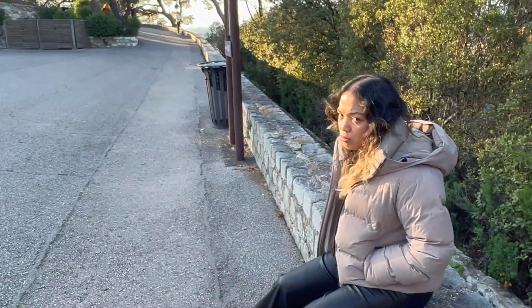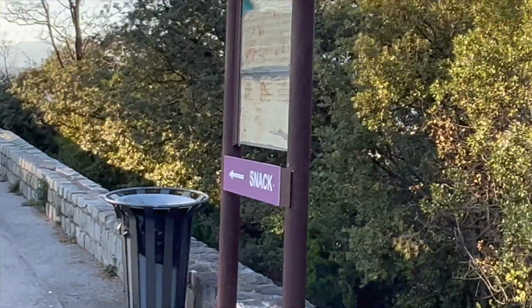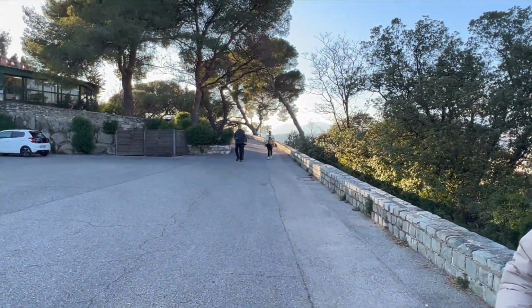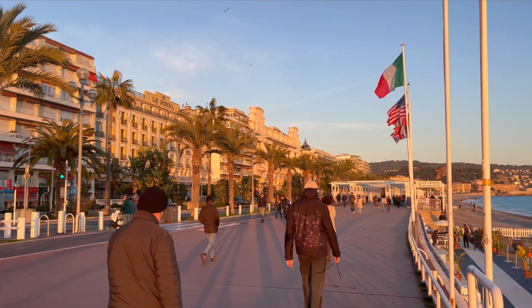Come on, let's go. No. But check out the sign. That pretty much marked our first of 5 days in Nice, France.